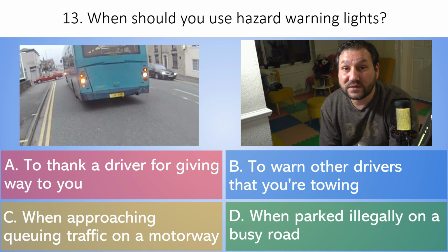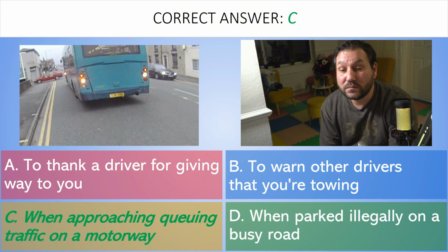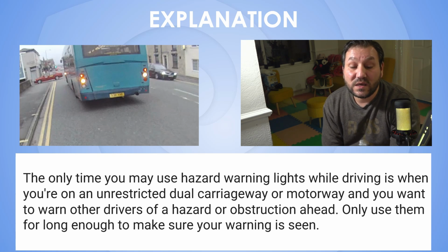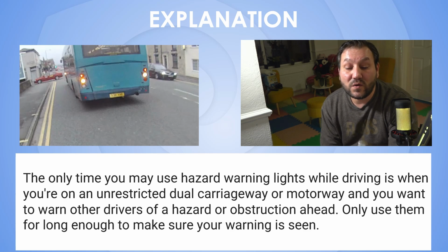And the correct answer is C. When approaching queuing traffic on a motorway. Explanation. The only time you might use hazard warning lights while driving is when you are on an unrestricted dual carriageway or motorway and you want to warn other drivers of a hazard or obstruction ahead. Only use them for long enough to make sure your warning is seen.